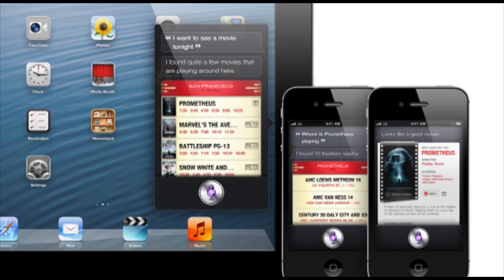Now, it is also going to have a movie integration, so you can look up all the different movies you want to see. So say you're looking at Prometheus, like what is shown on here. It'll show you where it's playing. It'll have a nice new sleek-looking interface. You can even ask it how good it is, and it'll tell you if it's a good movie or not. It'll give you the Rotten Tomatoes score, and so that definitely looks pretty cool.